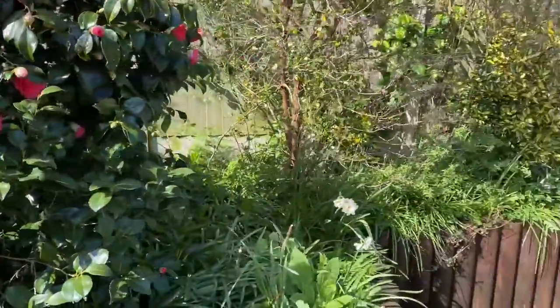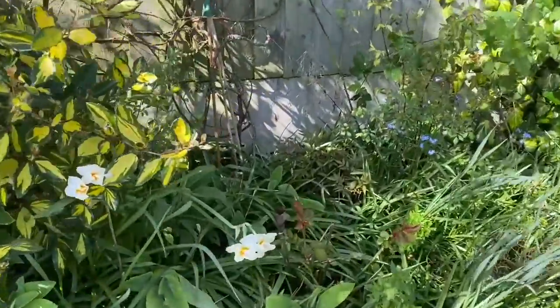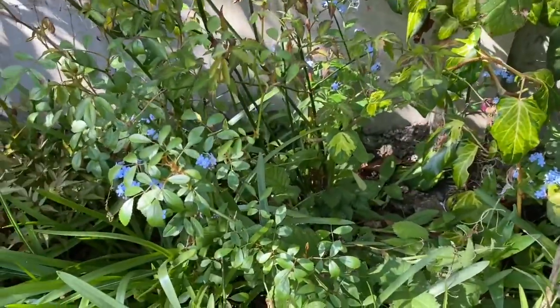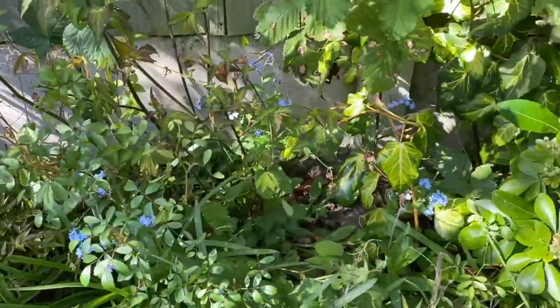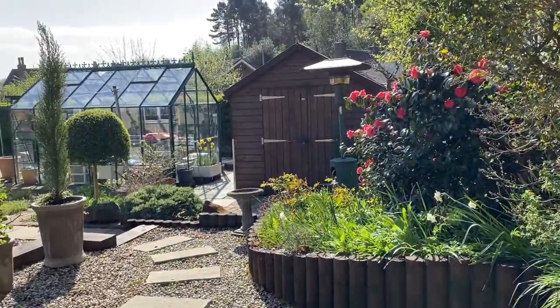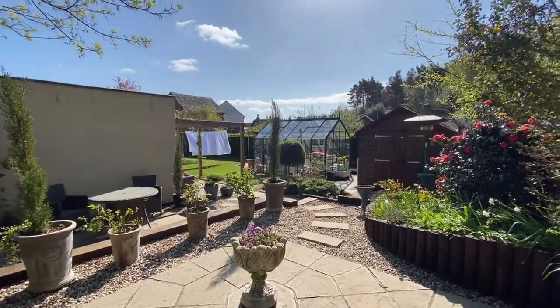We have a few more daffodils out in the garden. Here we have some over here. And of course, some more wild forget-me-nots. I haven't planted those, so they have come. They have been naturally seeded, so they're really good. So yeah, there should be a lot more happening over the coming weeks in the garden. And that is my scene of the day.